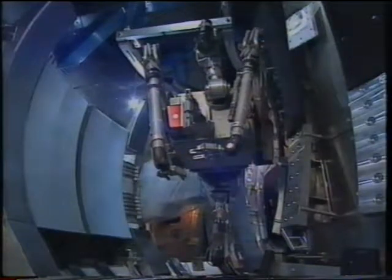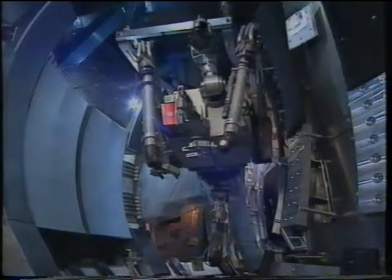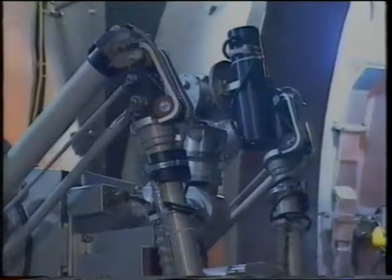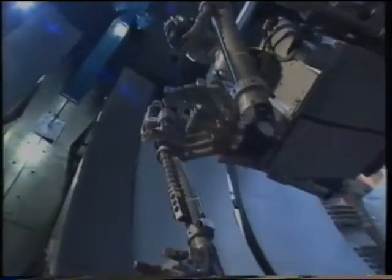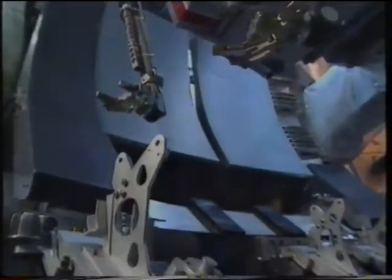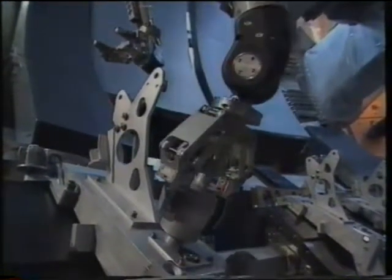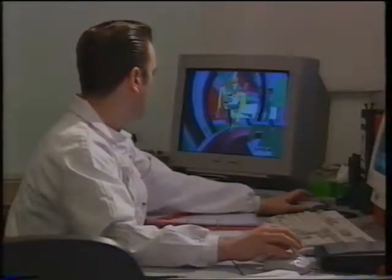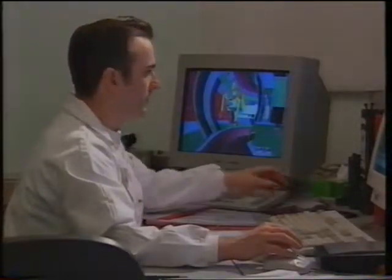The centrepiece is a boom designed to reach all parts of the torus interior with its own cameras and lights. Attached to it is what's called a mascot with arms to carry out the detailed manipulations. There is also a virtual reality computer system designed to help the operator. This is state-of-the-art technology, a unique mix of computerized and human control pioneered by JET engineers.